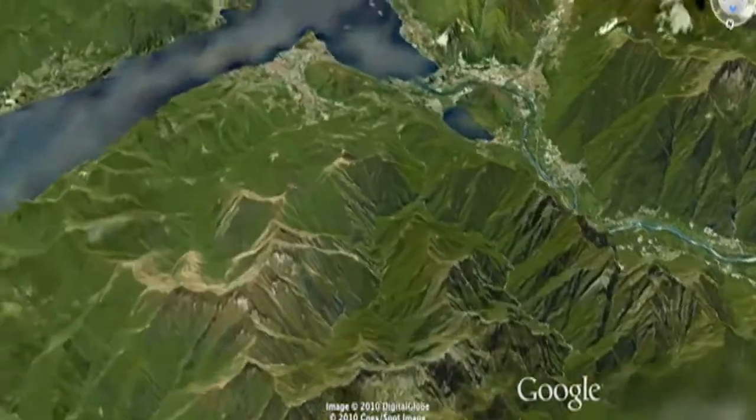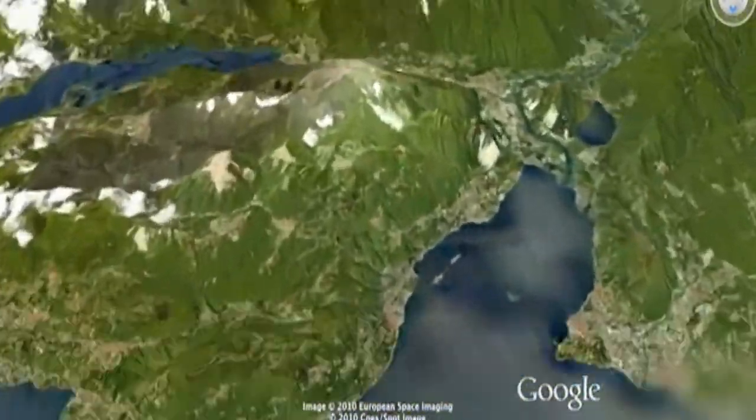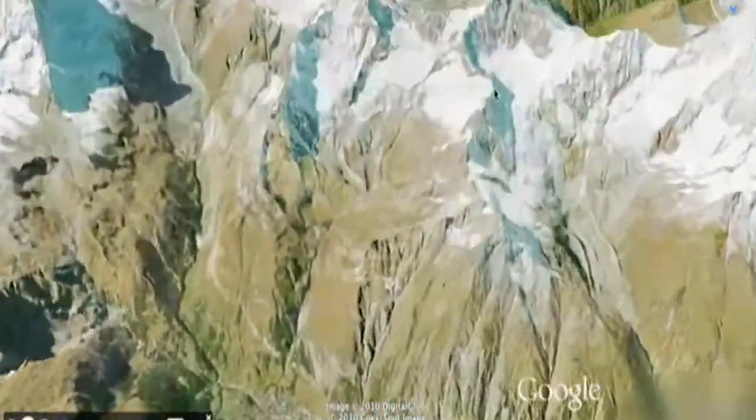And you can fly around the world with very high rates of frame update, i.e. it looks very smooth. And there's a massive amount of very clever technology going on behind the scenes. You can explore as if you were flying over the Alps in a jet fighter from your home, and that's amazing.